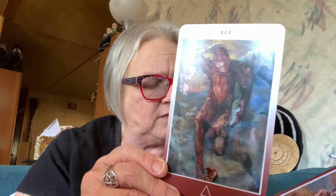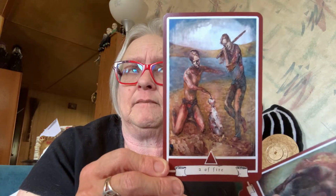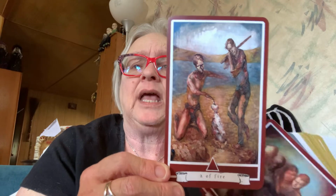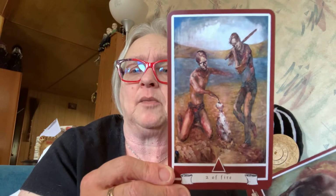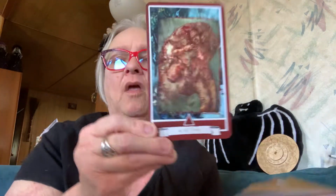So here we go. I think this is the Ace. Oh, I'm terrible at symbols. Ace of Fire. And so it's got the brown coloration here. So there's the Ace. And all the rest of the numbers in the suit have the coloration all the way around the border. So this is the 2 of Wands, 3, 4.